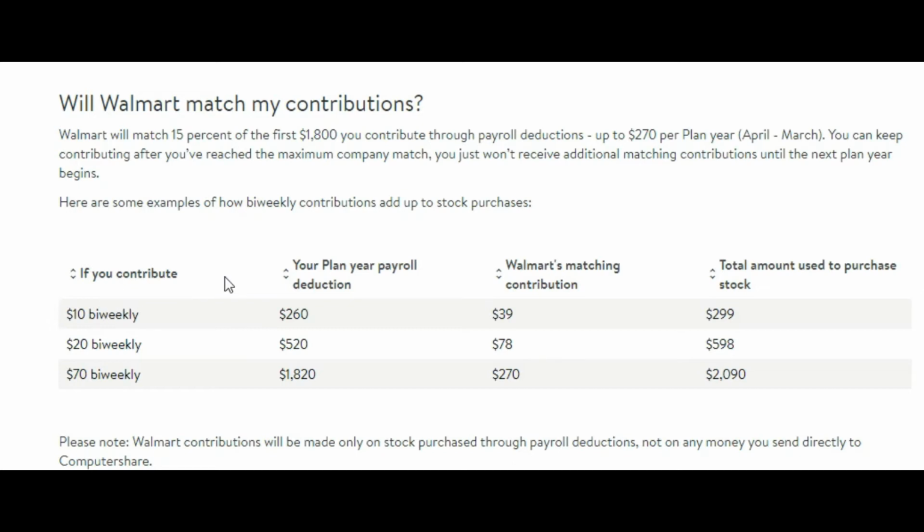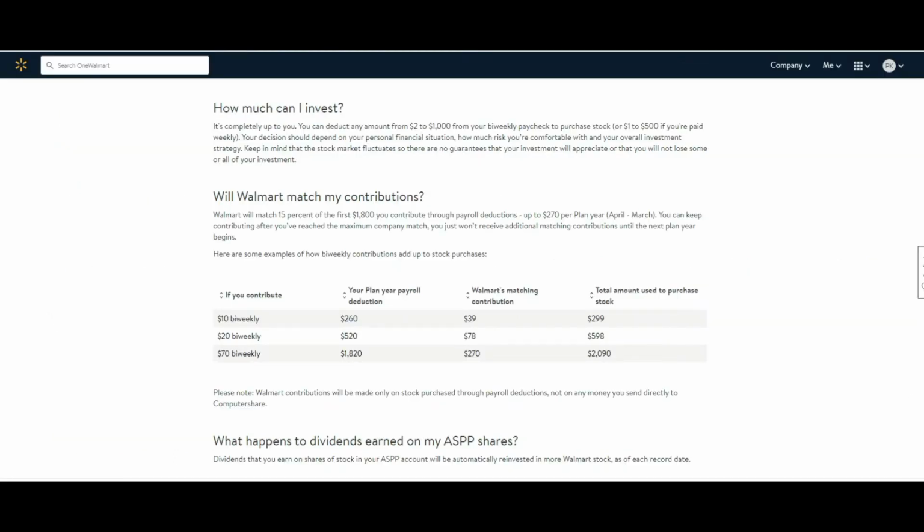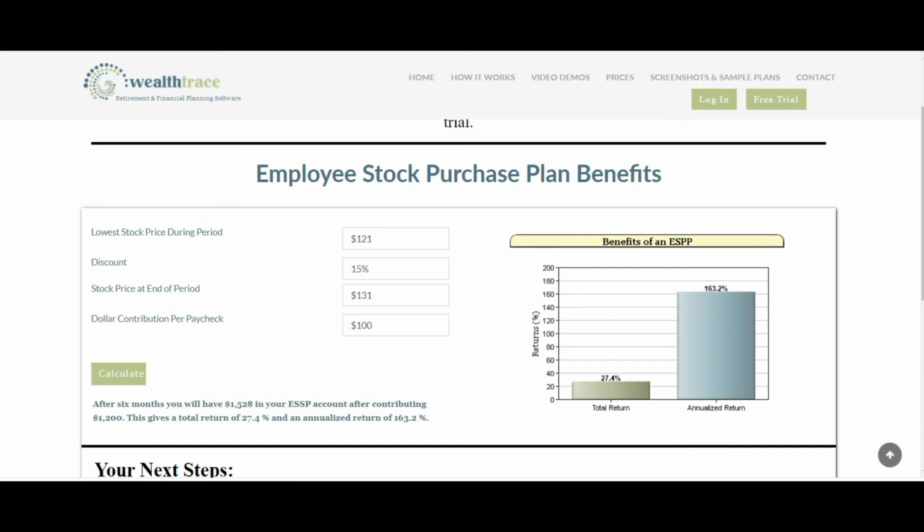So basically, this shows you that you can control the amount that you put in there. You can choose $10, $20, $70, $100, $200, $500, $600, $1,000. I'm looking at an employee stock purchase plan benefit calculator, and it's on mywealthtrades.com. There are other ones, but we're trying this one out so you can see the bigger picture. There are many different pictures that you must look at in the associate stock.